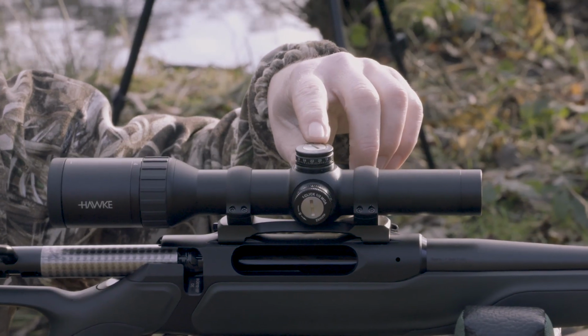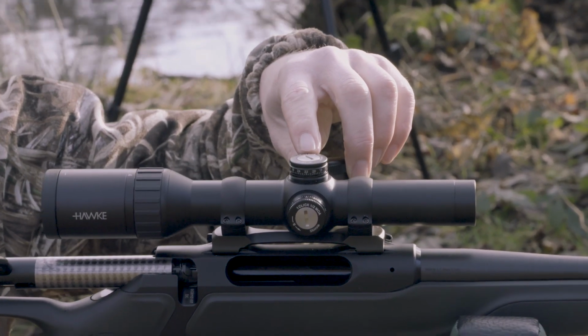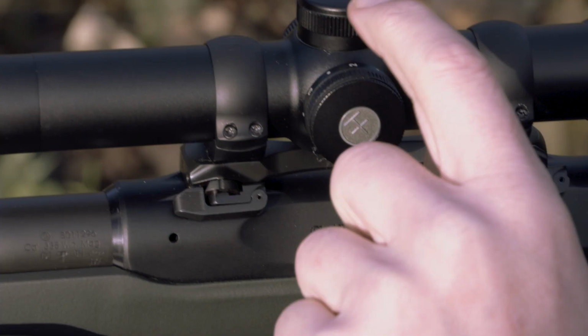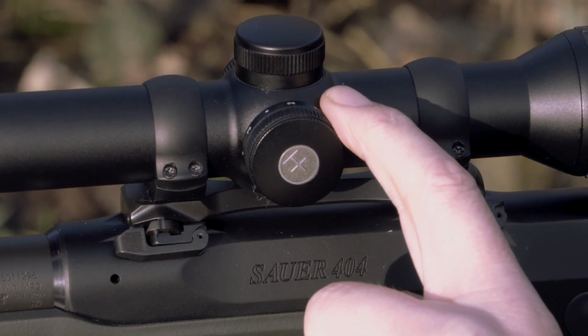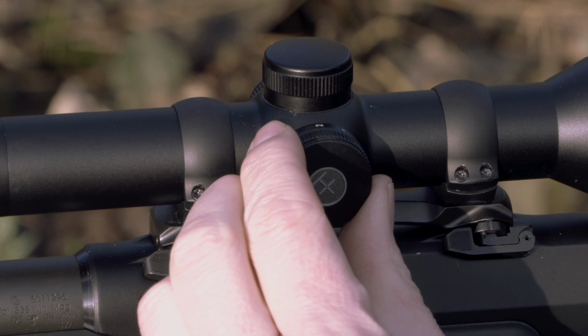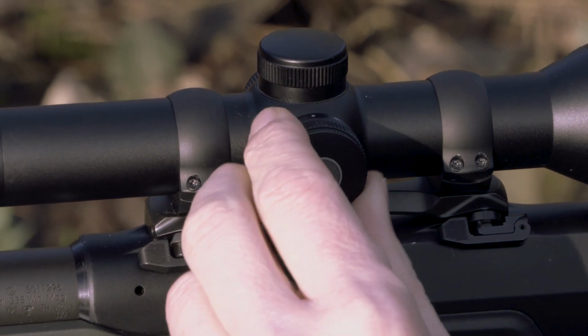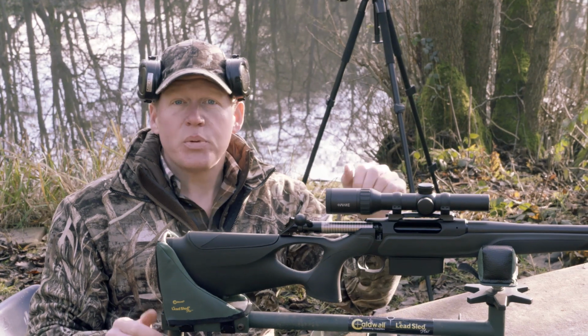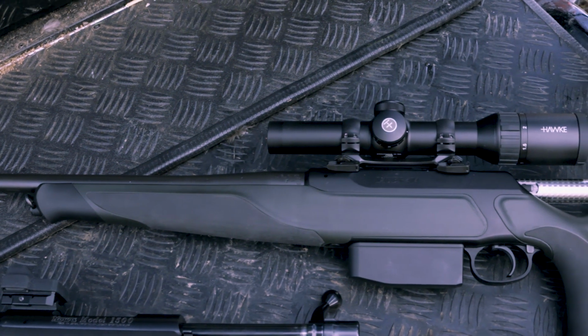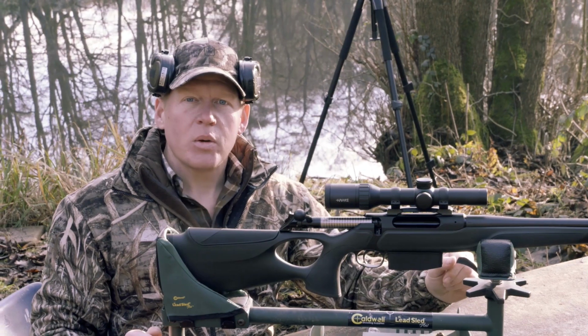Target style adjustment turrets with 1/2 MOA adjustment covered by these dust caps. There's a laser etched reticle, an L4A dot style reticle, illuminated in red with 6 settings operated by the external rheostat here on the saddle. And it's all in a pretty compact chassis. It's 282mm long and 493 grams, so nice, compact, lightweight and manoeuvrable.